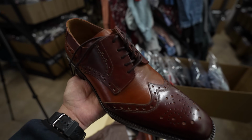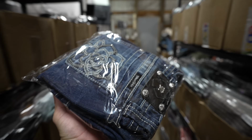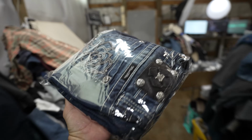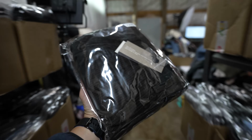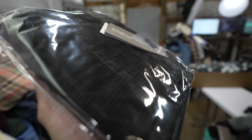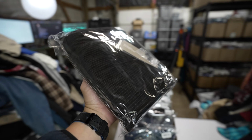Remember, some of the money, all the time. Just had these Miss Me jeans sell. These were listed for over a year, but I did take a best offer of $25 plus shipping. These Calvin Klein men's chino pants, they're kind of pinstriped, new with tags, sold for $17 plus shipping.